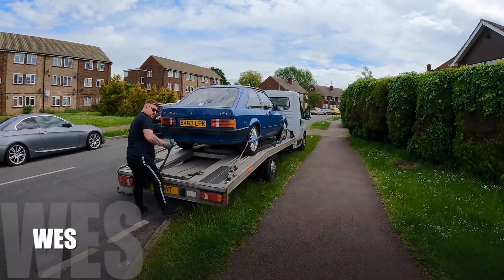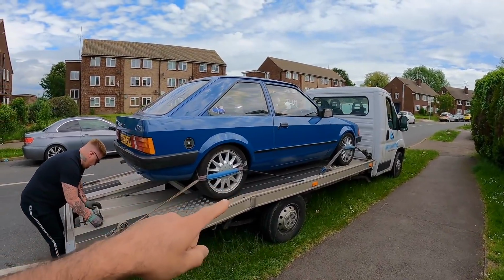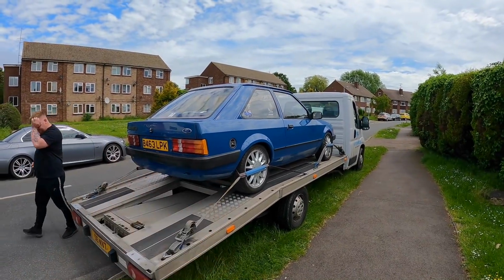Into another new day, and today I will be showing you Maude's new paint job. But right now, Wes is very kindly going to bring the Mark III from my garage here at home over to my other garage, because that's where all my tools are, and that's where I can hopefully deal with the issue that the Mark III has. It's certainly nothing that can't be dealt with, and the Mark III will definitely be back on the road pretty soon.